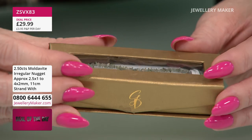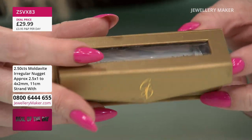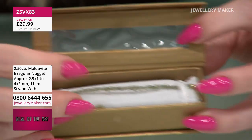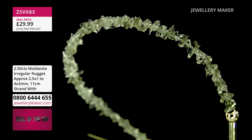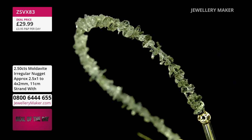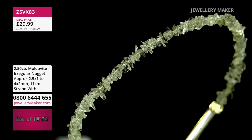It comes presented in your beautiful golden box. Two and a half carats, basically, of this beautiful treasure. Let me just take this out so you can see. It'd slide onto a bracelet, and actually maybe a matching pair of earrings. Have you ever seen moldavite at $29.99? No. No, nor me. Nor me.